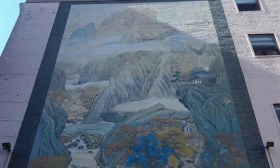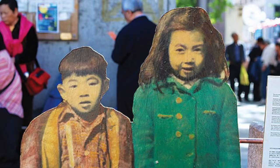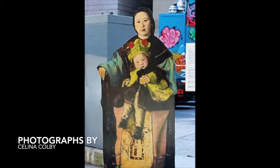In 2016, he created an installation piece in collaboration with the Chinese Historical Society called Hometown. This piece celebrated the past residents of Chinatown while highlighting the vast gentrification that has impacted its residents. His work has long been an inspiration to many artists and activists.